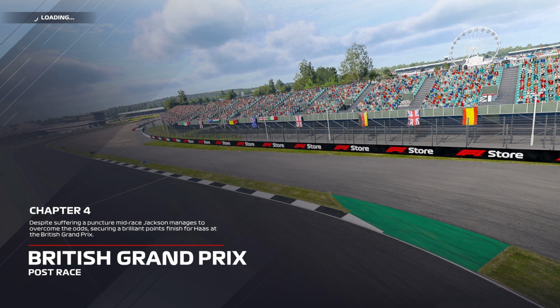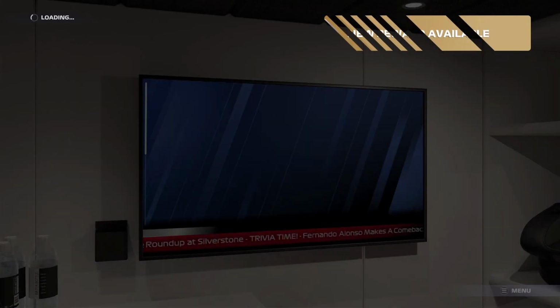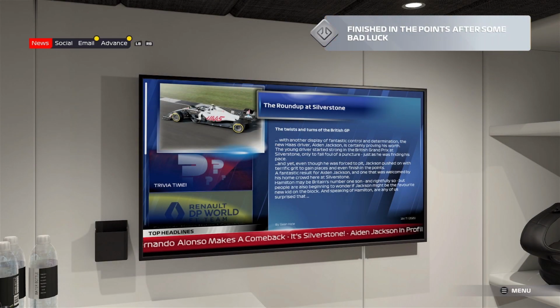Despite suffering a puncture mid-race, Jackson managed to overcome the odds, securing a brilliant points finish for Haas at the British Grand Prix. So we got all the points. So the roundup at Silverstone.